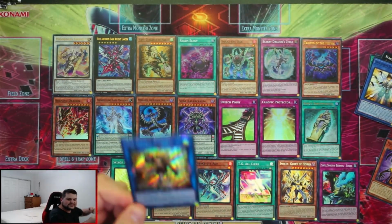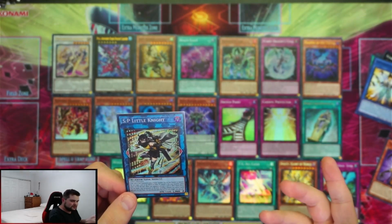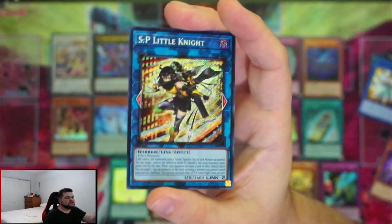I wish this was a quarter century rare, because this thing would be worth some serious money. I think even this alone, I'm pretty sure she's like one of the most expensive secret rares in the set. I'm not, don't quote me. If you guys want to fact check me once you see this video, you can, but that's sick.